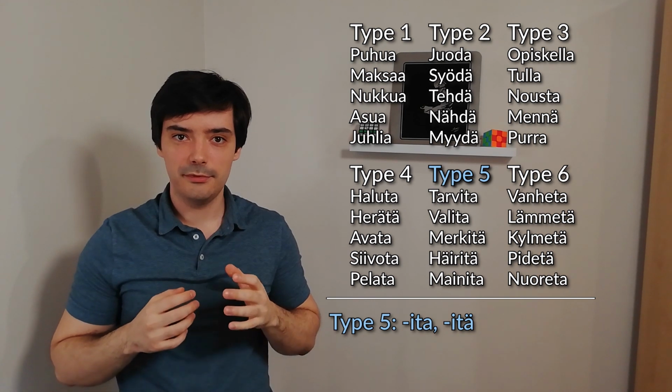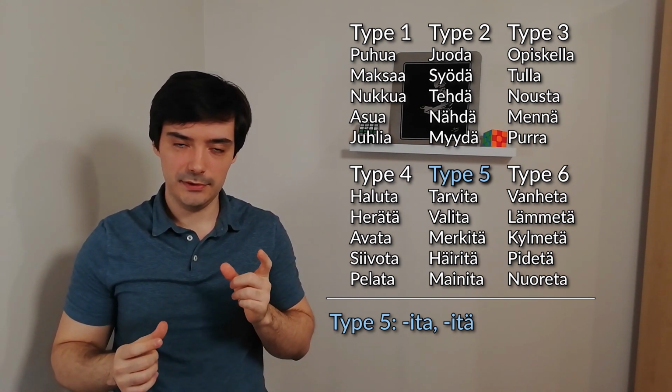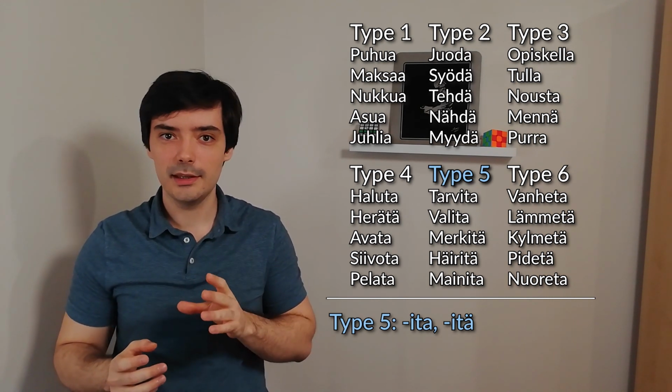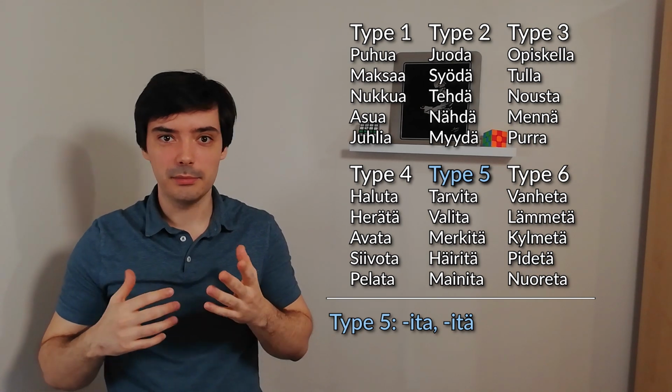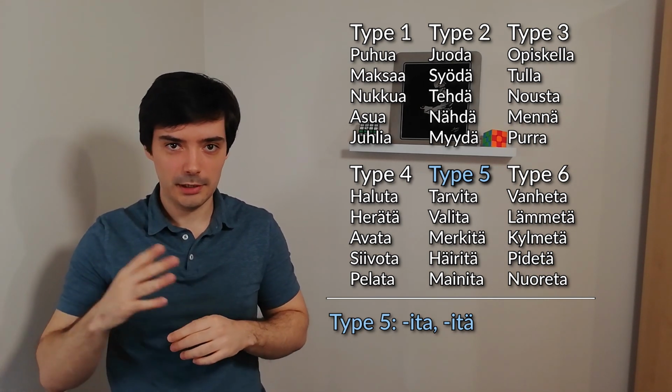Alright, so verb type 5, it's verbs that end in ita. So there's still a vowel there before the TA, but now the vowel is an I. So every time you have an I before the TA, it's not verb type 4, it's verb type 5. And so I won't go into the details of the differences and how you conjugate them now.